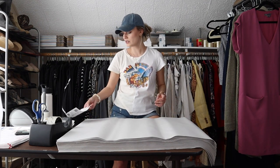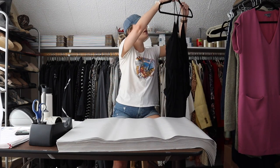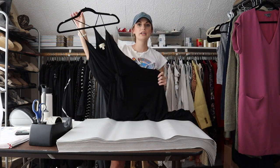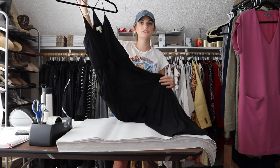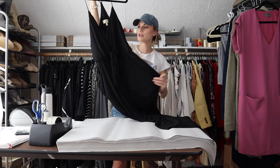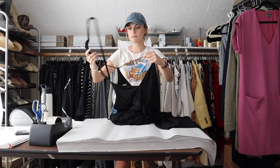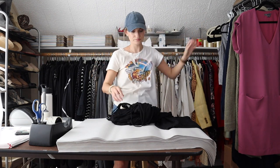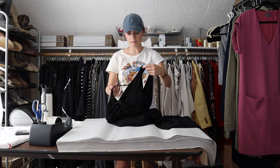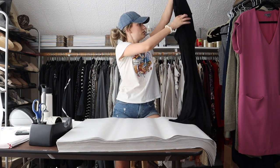Okay, moving on. We have this Anthropologie jumpsuit by Moulinette Soeurs. Really cute. It has a tie front, really soft, stretchy jersey knit material. It just seems very comfy. Really good shape. I got this at my Family Thrift Center outlet, so I did pay $2 for it.